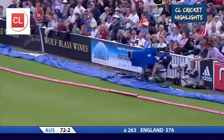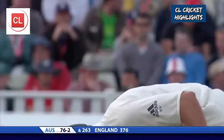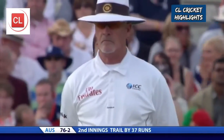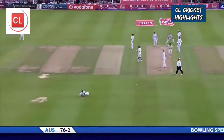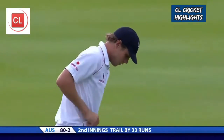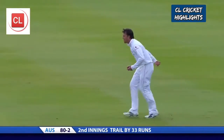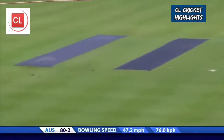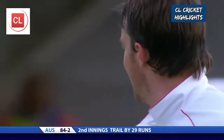Rare, rank delivery from Graeme Swann. Yeah, very unusual. Real long hop. So a long hop followed by a full toss. We've seen Graeme Swann bowl a few full tosses in this series. Whoa! That's a wet ball for you. Ball just definitely landed in a wet area down there.